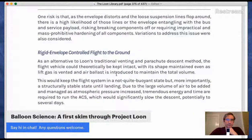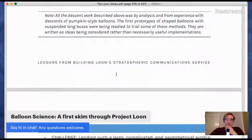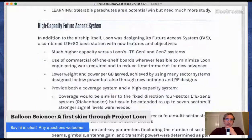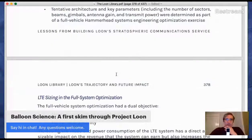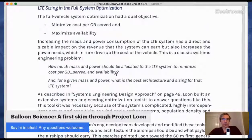Whoop! ACS compression down to the ground. That's one thing that we looked at with IBIS. We looked at doing IBIS all the way down to the ground for failure analysis to bring it within reach without crashing it to the ground on a parachute.